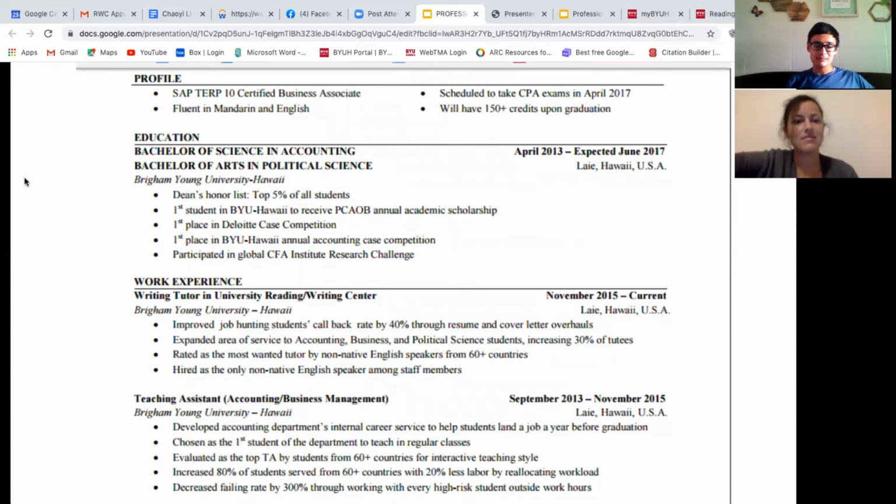Compared to the last resume that we looked at, you could see that this one has a lot more detail. It seems a lot more organized, and you have these lines and straight formatting. It's very nice. And then when you look at each bullet point, you can see that you have ones that say first student in BYU Hawaii to receive PCAOB. I don't even know what it is, but it sounds impressive. You know that it has a number, it has an acronym, and it has a word that means that they were involved, they did something.